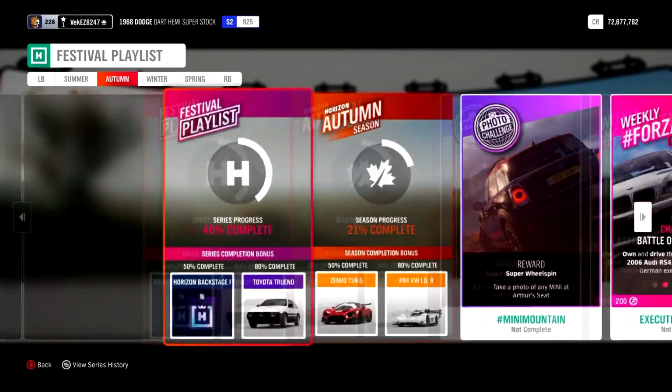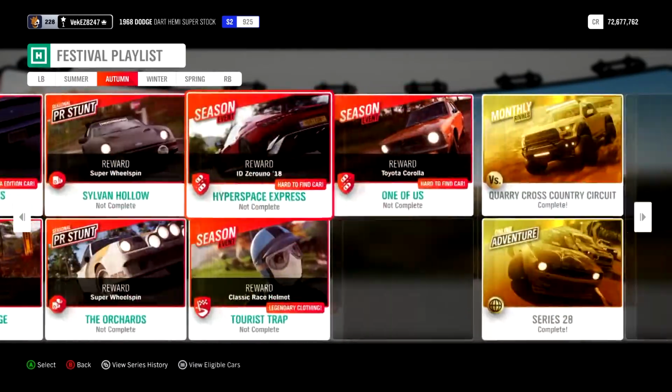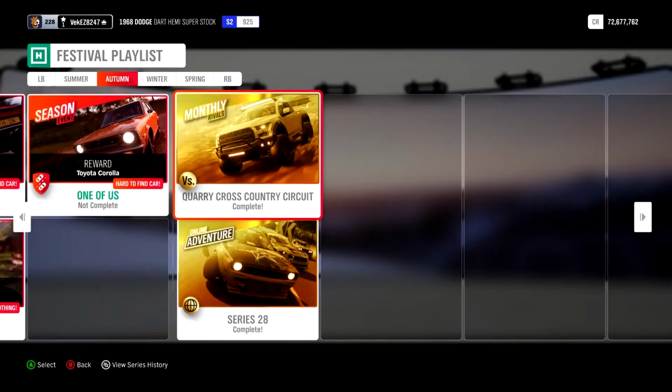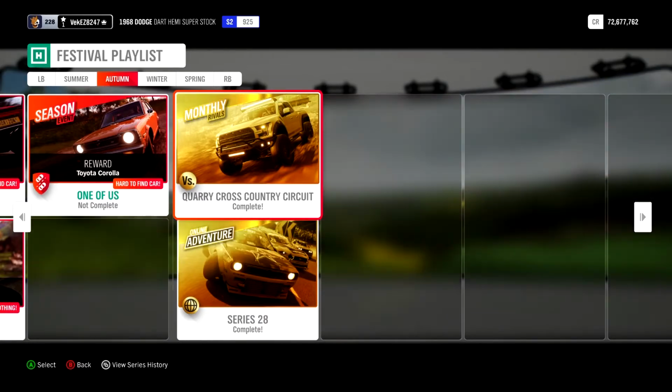Now, if you're wondering how am I at 40% without doing anything this week, well, let me show you. By doing both the monthly rivals and the online adventure, these two give you a lot of percentage. A lot of players miss out on these and they wind up not getting 100% per series.